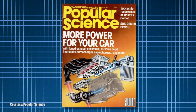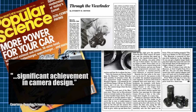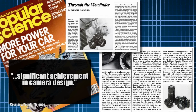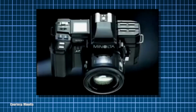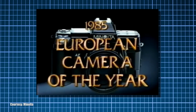Popular science writer Everett H. Ordner called it a significant achievement in camera design, explaining to readers that by putting its autofocusing microprocessor in the camera itself, you end up with lenses no bigger than those of standard SLRs. So it comes as no surprise that the Minolta Maxxum 7000 was the 1985 European Camera of the Year.